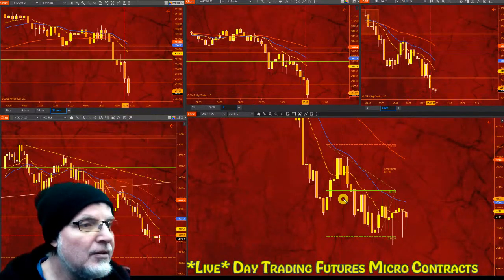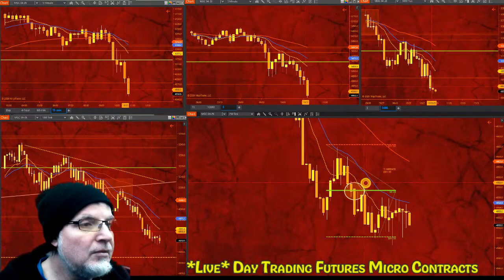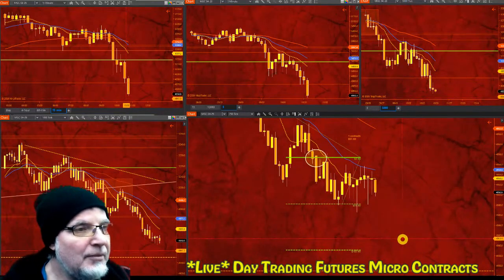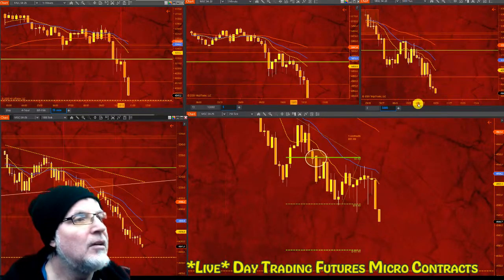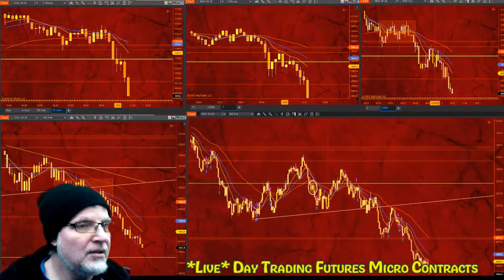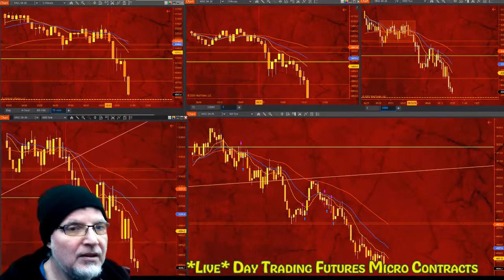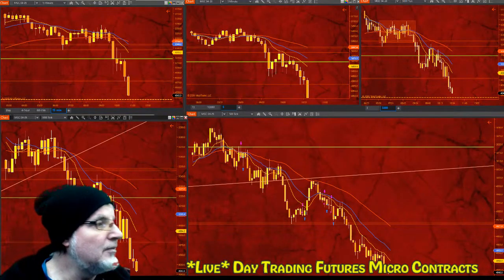Enter right here, as it's breaking down. Stop loss above the pivot. 1-to-1 target hit. I just don't like the whippy, choppy, ugly pin tails everywhere. Okay, well, let's switch to 500. This is going to give me a bigger loss, though. It's beautiful. It's going right down to yesterday's close, isn't it? Right where I said.